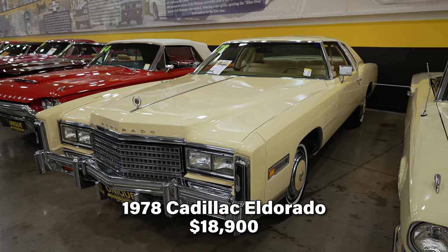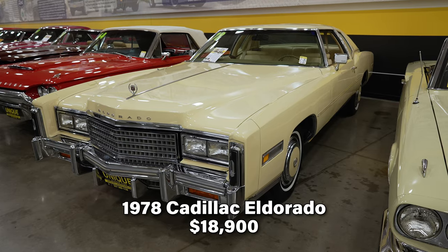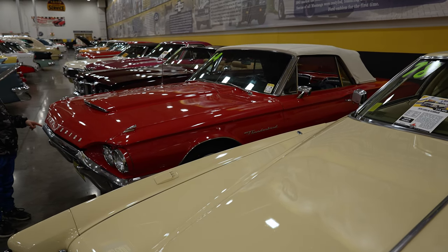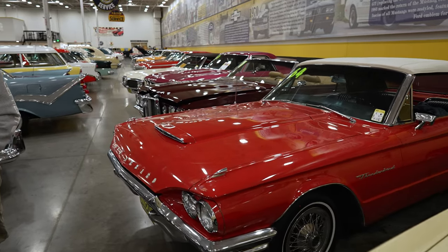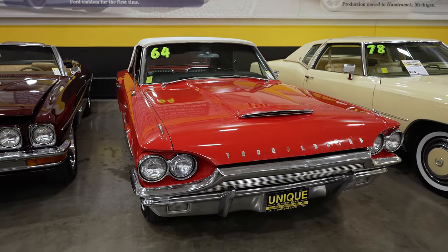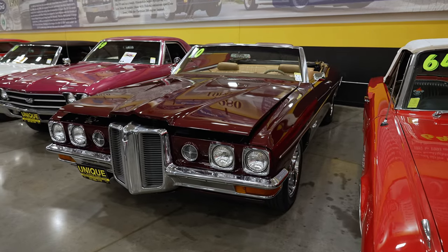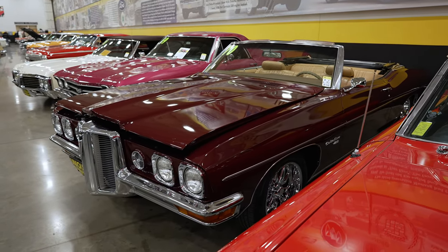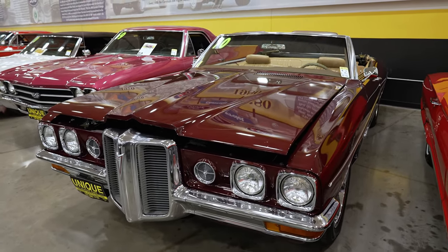1978 Cadillac Eldorado, $18,900. '64 Ford Thunderbird. 1970 Pontiac Catalina. Again, no price indicated on this one.